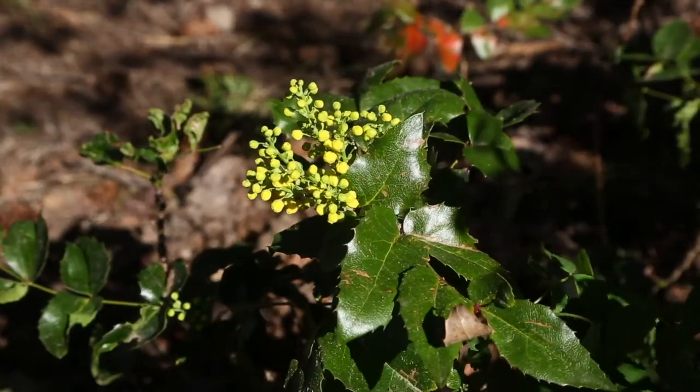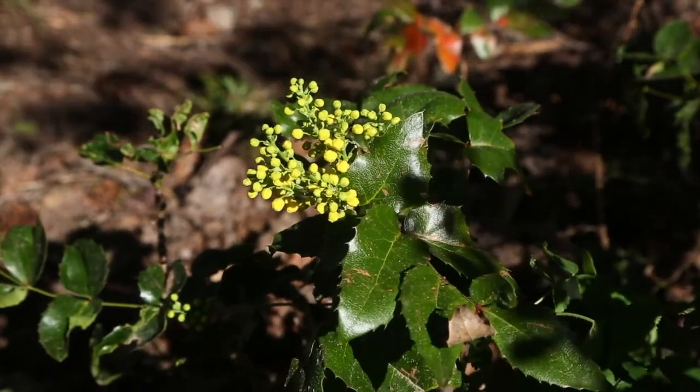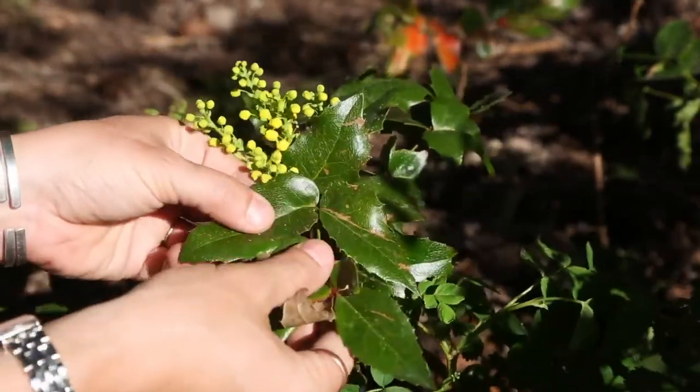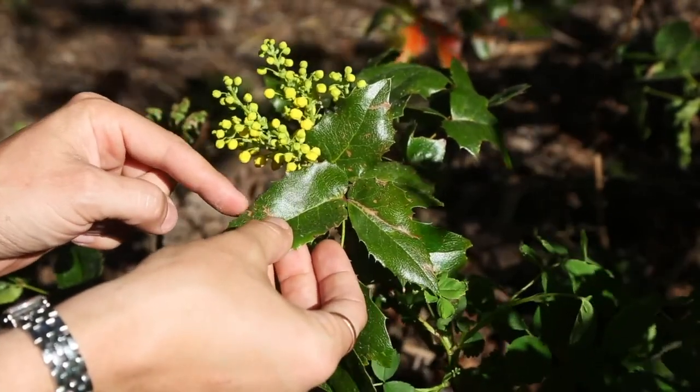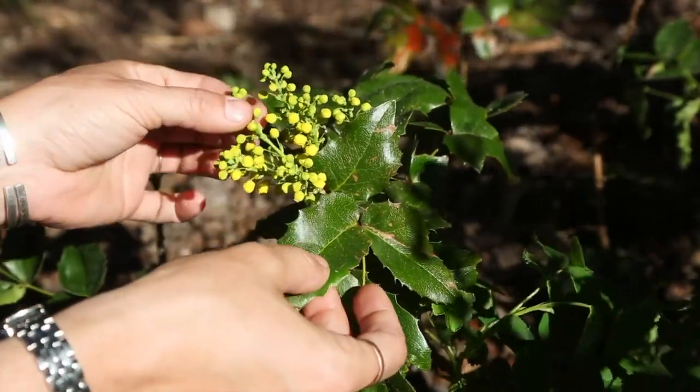Oregon grape can be found all across Washington state from the Pacific coast to the eastern plains. Identifiable by its waxy leaves with serrated edges, it bears vines of yellow flowers in the spring and produces dark blue berries in the late summer and fall.